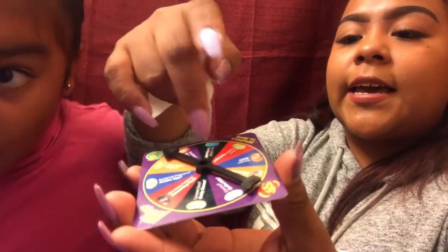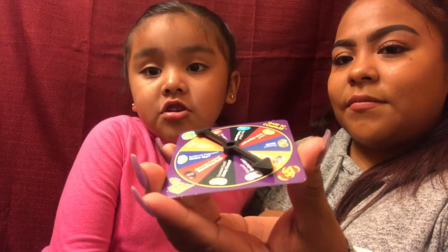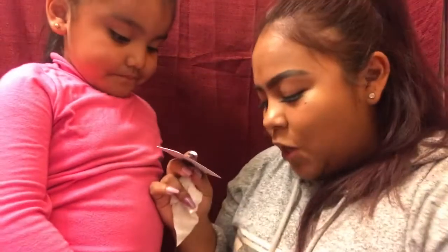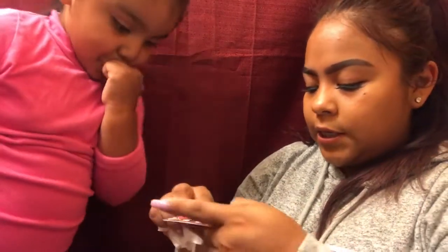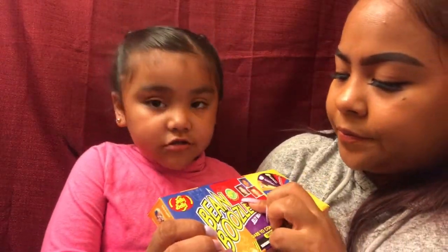Ready, set, spin! Dun, dun, dun, dun. So either I get the coconut or the spoiled milk? So hopefully let's get me some coconut. Coconut? Spin it. What you get? Oh, the Tutti Frutti or the Stinky Socks? Tutti Frutti. Tutti Frutti? Yay! It's the fourth edition.